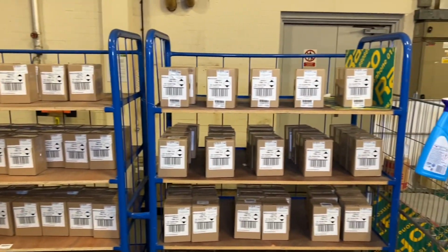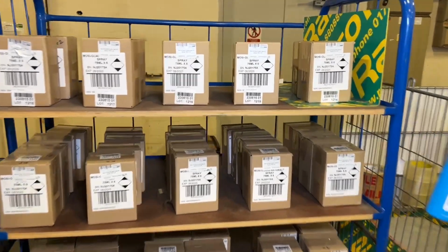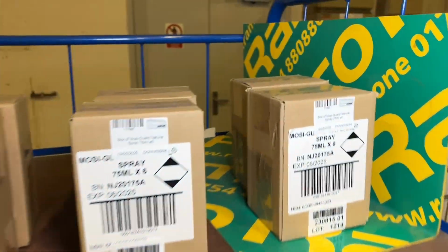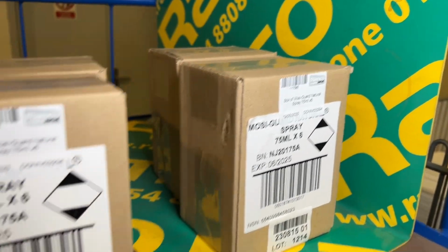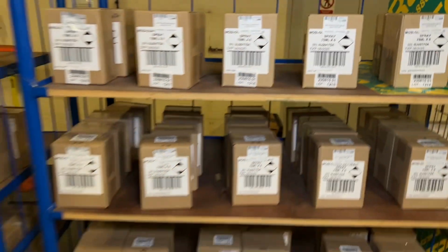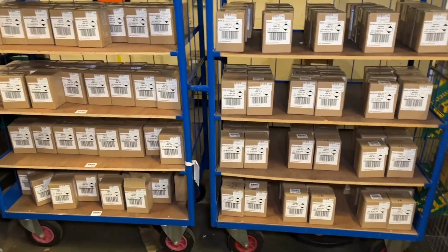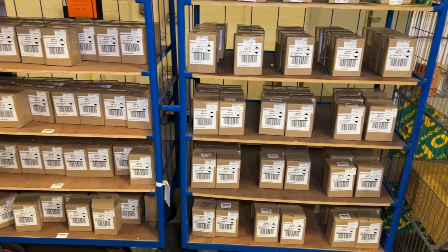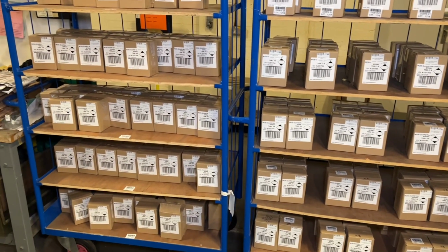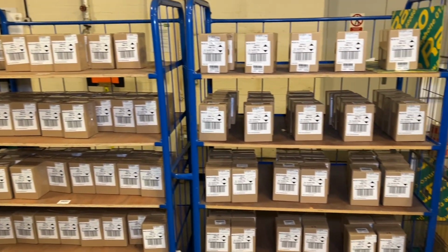We've got some more. These are Mozziguard natural spray bottles. In one box you have 6 bottles per box, and throughout these lots there's different quantities, so should you be interested in those, we've got lots of 2, 4, 6, 8, 10s, 20s, 18s, there's a 16 and a 24 in there as well, so plenty of different options there for you.